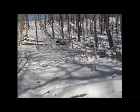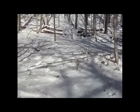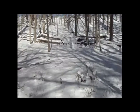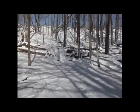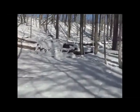Lots of tracks, mostly all deer. I'm looking to see if I see any coyote, wolf, whatever I would recognize anyways. And mainly just a lot of deer. Forgive the shakiness. No, don't forgive it, enjoy it.